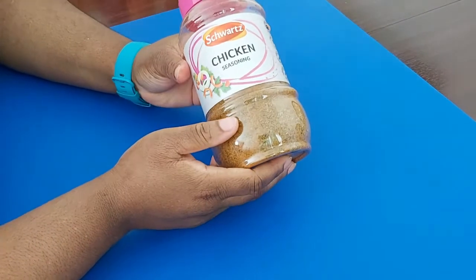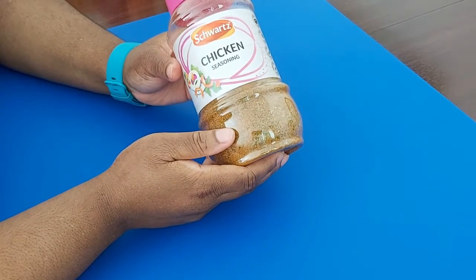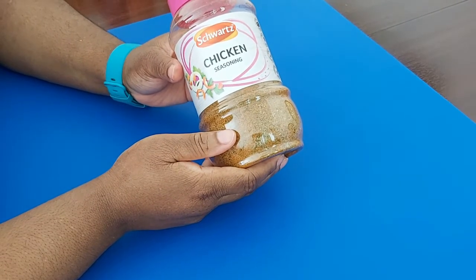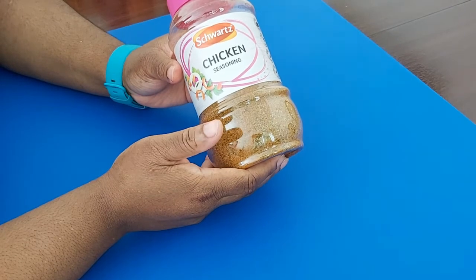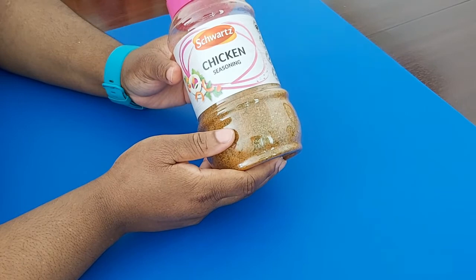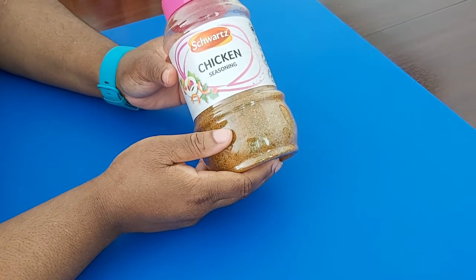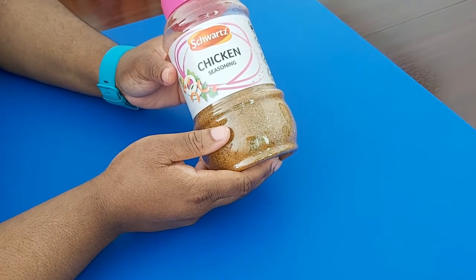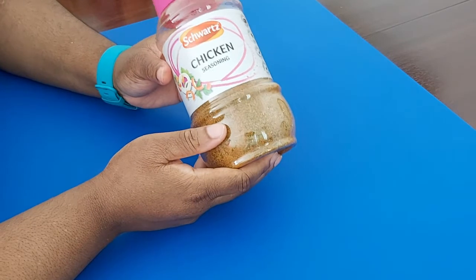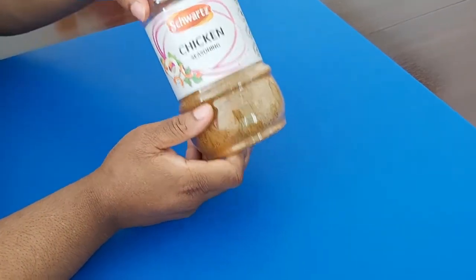I use this Schwartz chicken seasoning. This is one of the best seasonings I think I've ever had. I don't just use it for chicken, I use it on anything really. I've put a little bit on fish before, which was great. I recently gave up red meat, but before that I used to put this on pork, and also on beef as well. It's just a really nice blend of different herbs and spices, so this is great to have.